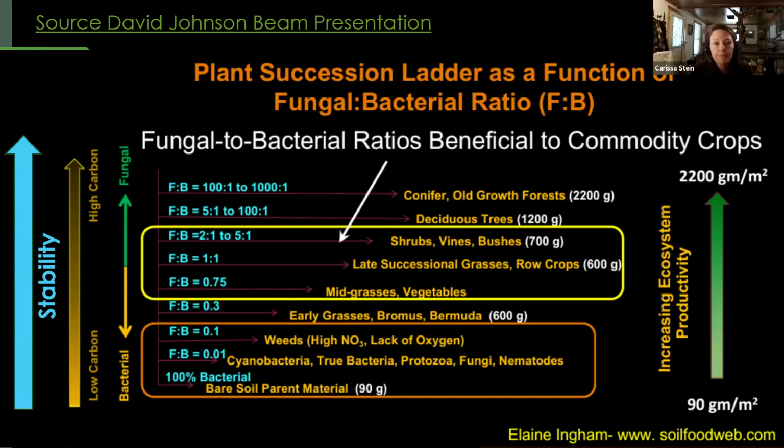And so, a big thing that I know a lot of folks have heard about, but I really want to reiterate, is this whole fungal to bacterial ratio. You're always going to have bacteria in a system. They're always going to be a prominent part of the population of the soil, I believe. But then you can also have very low fungal community to extremely high fungal community. And as you can see on the left-hand side, taking this from another presentation that was done, it goes from low carbon to high carbon.